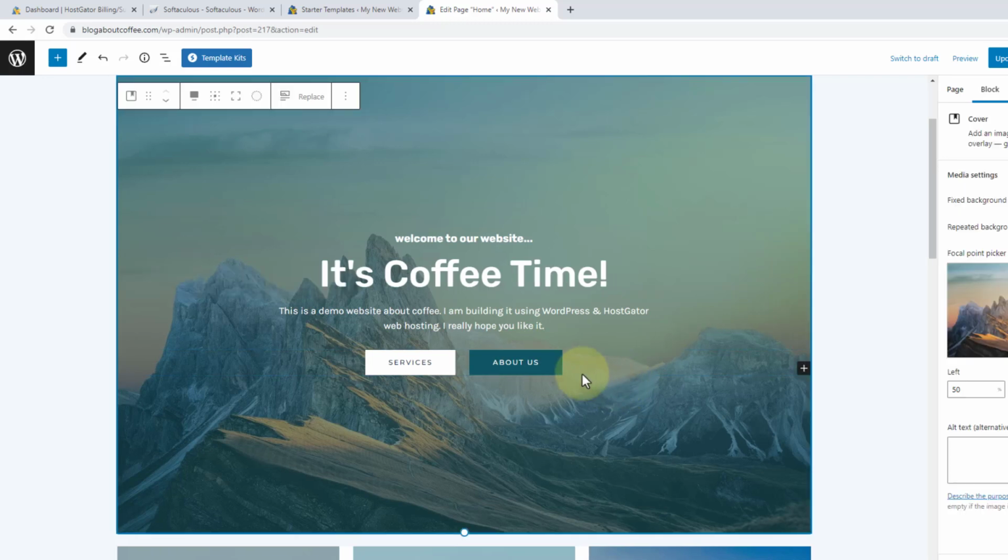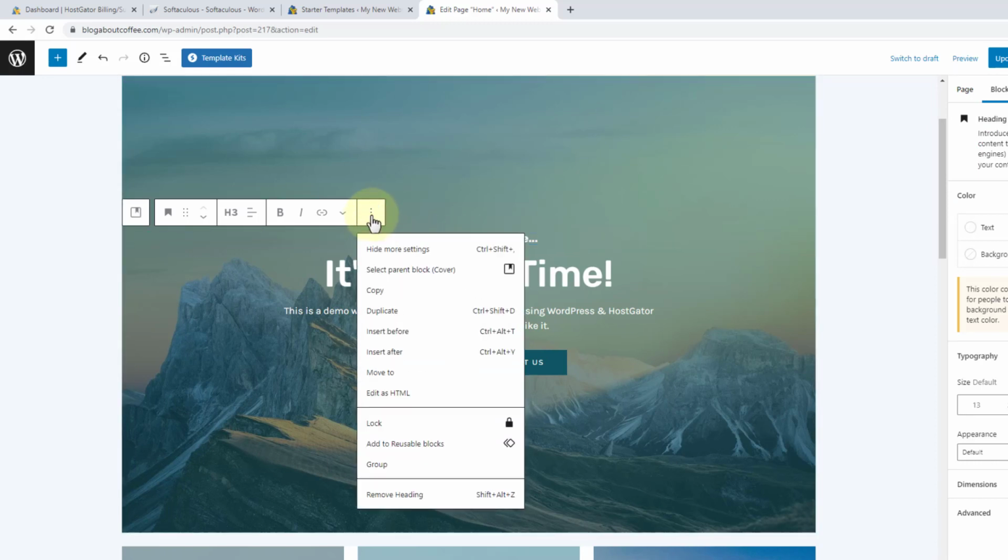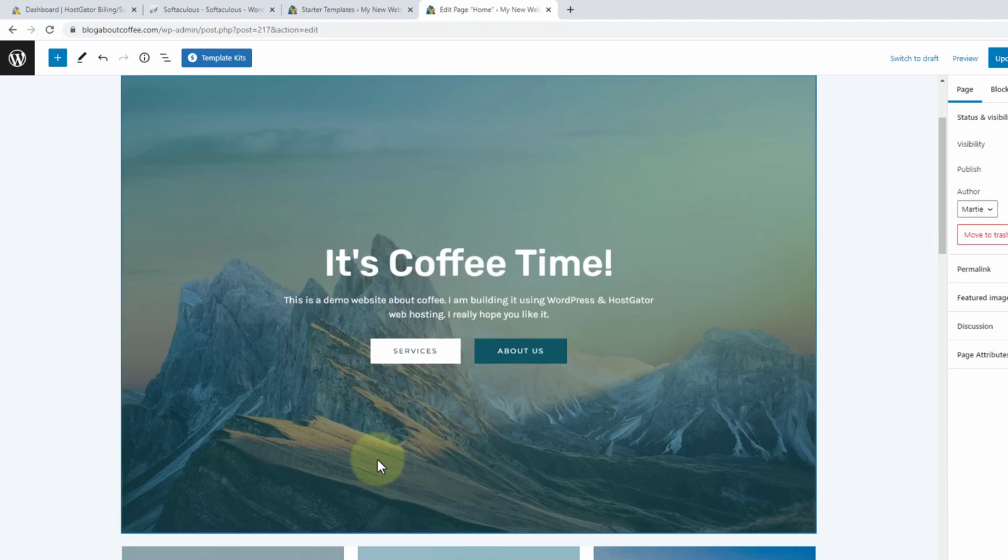Then say we wanted to remove one of these lines of text. We just need to click on the one we're wanting to remove. Then we're going to click the 3 dots on the right side of this menu. And then click Remove Heading at the bottom. And this is going to delete it from the editor.